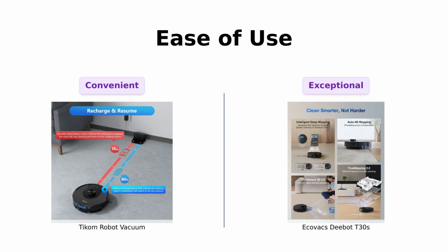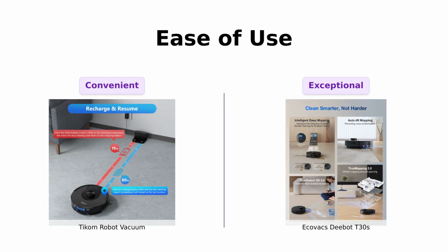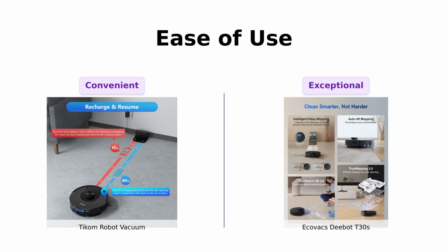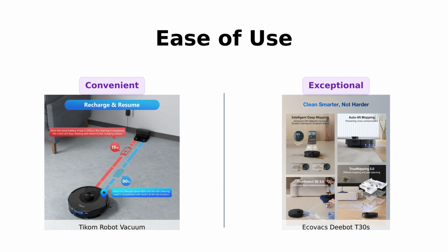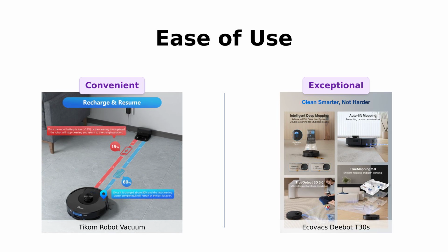Finally, let's talk ease of use. Tikom can be controlled via the Tuya Smart app and works with Alexa and Google Home. Pretty nifty, right? DEEBOT, however, can be controlled by voice commands, foot touches, and even your Apple Watch. It's like the Swiss Army knife of robot vacuums. Sorry, Tikom, but DEEBOT's user-friendliness is next level.